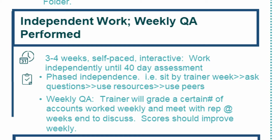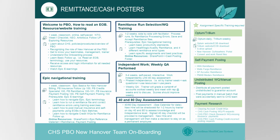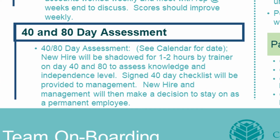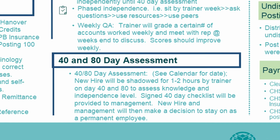Reference your 40-day calendar for an idea of when you will be assessed by your facilitator. During this assessment, you will be shadowed by your facilitator for 1 to 2 hours to test your knowledge and independence level. Results will be documented and provided to management, who will make the final decision for permanent employment.